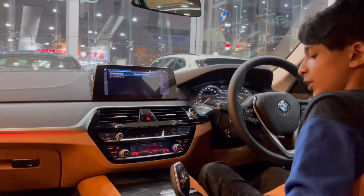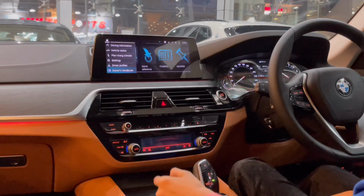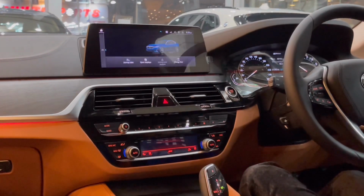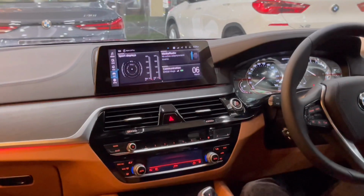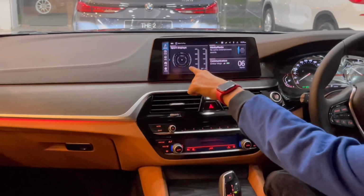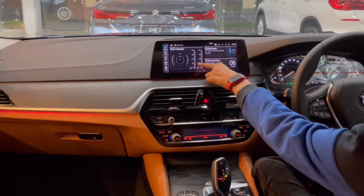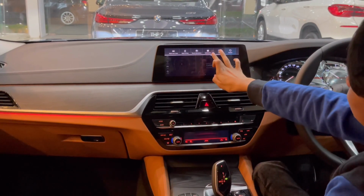There. Coming out of this, you have your settings, driver's profile, and your owner's handbook. Coming out of this and going to the menu again, you have the apps. This is it. Then over here you have a little sports display, and over here this is also a touchscreen. If you get this up, you have controls.